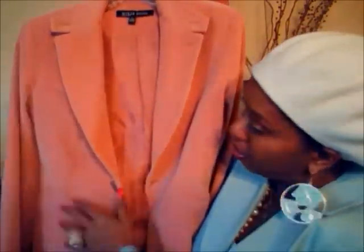It was actually advertised as peach, so that's why I bought it, but it's actually pink. Not sure what my camera is showing on your end, but it's pink. There is nothing peach about this jacket. So I was a little disappointed because I really wanted peach, but I see the potential in it. I can still rock it. It's just a blazer. This is an Anne Klein blazer. Two pockets on the side, one button. Oh, and that jacket was made of corduroy, so I really like that.